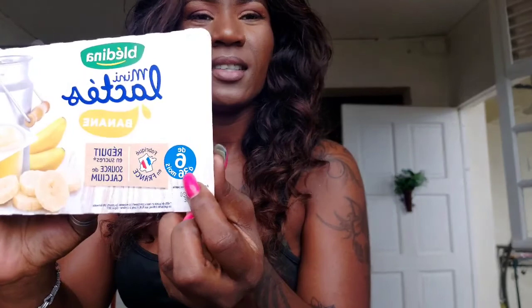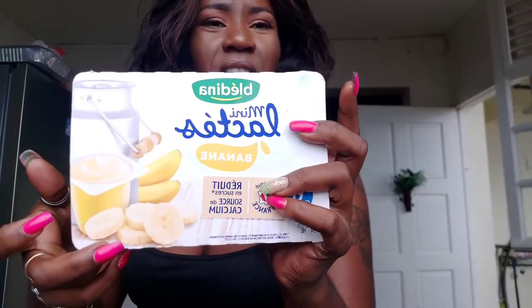For the baby, I did go ahead and get her some yogurt. This one is especially for the baby. It says 6 months plus. So I got her the banana flavor. Usually I give her that when she wakes up in the morning after she takes her bottle and plays for a bit before I give her a shower. I would normally give her a yogurt and then have her take a shower, and after that she would normally go take a nap.